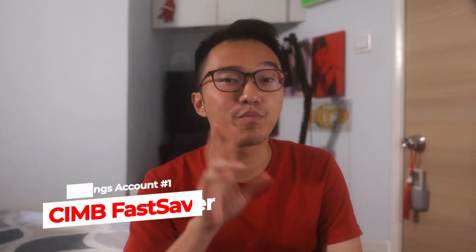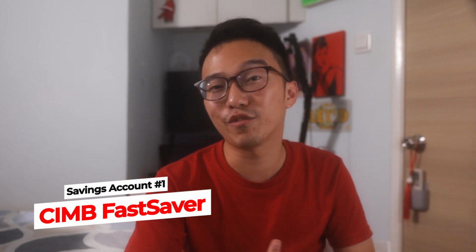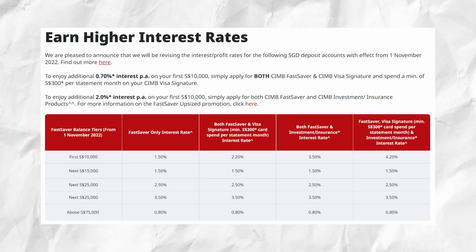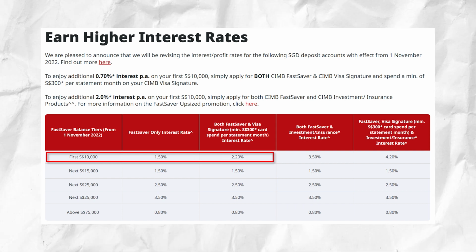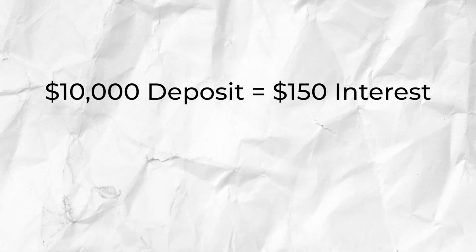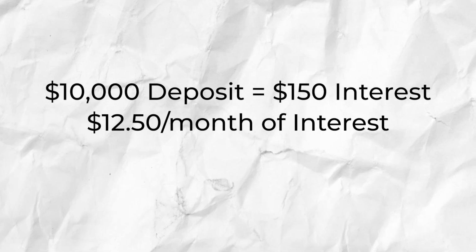So CIMB FastSaver is pretty straightforward in terms of calculation because it's simple interest, and the only thing that is different here is the amount that you have in your bank account. So for example, for your first $10,000, you'll be getting 1.5% straight up, and if you spend with your Visa signature card, you get 2.2%, and it scales all the way to 4.2% if you invest with the insurance plans. But if you don't like to jump through too many hoops just like me, with $10,000, you're getting roughly a sweet $150 of interest that is paid monthly to you, which comes out to roughly $12.50.